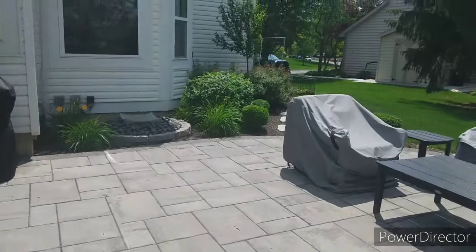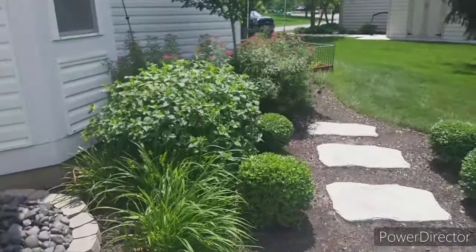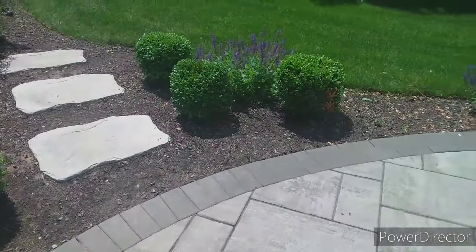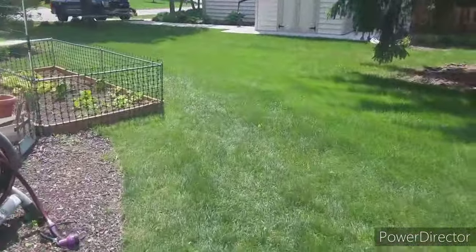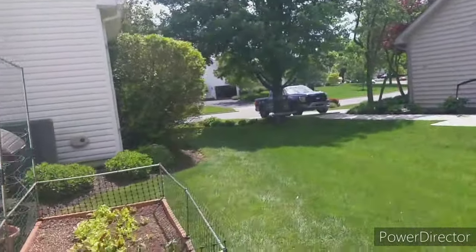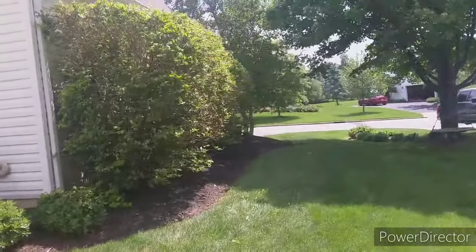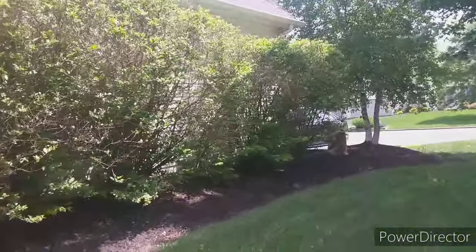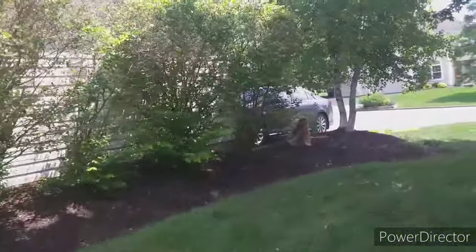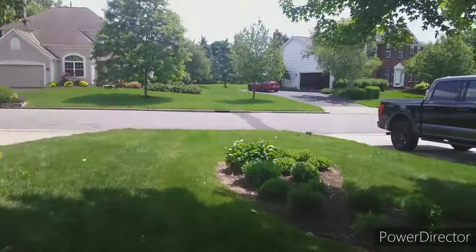Got these right here. I didn't touch the spirea because they're blooming and I didn't want to take the blooms off. But there's the little boxwoods. Look pretty good. Over here, we've got whatever this is. I have no idea. Pain in my butt. Horrible looking bush, but there it is. And what are you doing, Birdie?